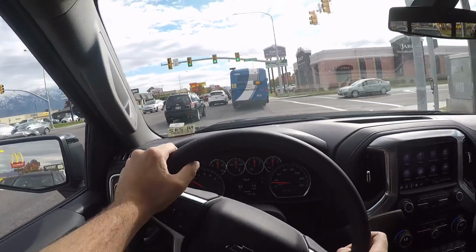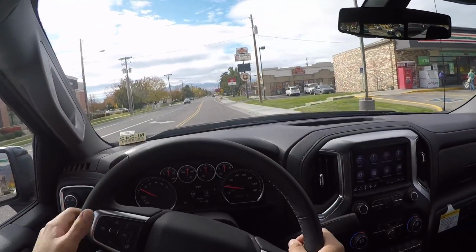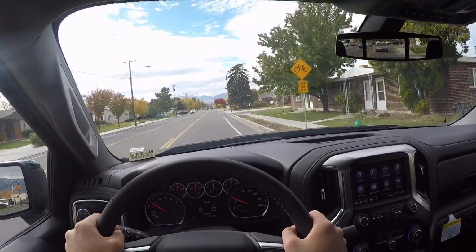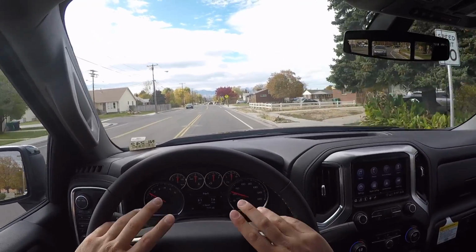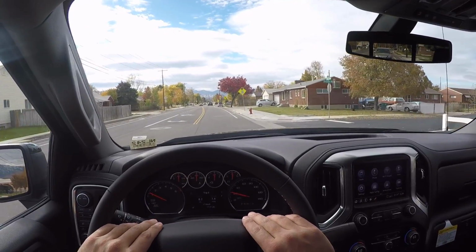Now as we're making a turn here, let's talk about steering. So steering is very, very light and effortless. Pretty normal for a truck. I mean, it's relatively direct, but it's not the most direct thing, and obviously that is expected with a truck. Other than that though, it's a pretty good steering rack, and I would say it's on par with most steering racks in the truck segment.